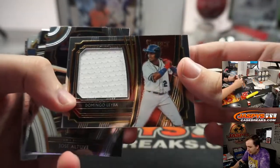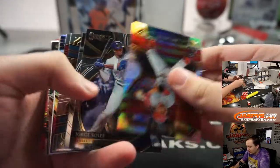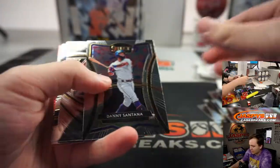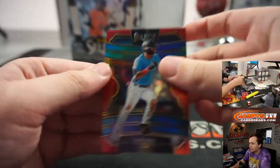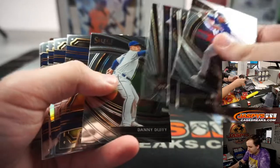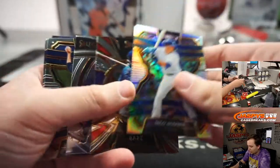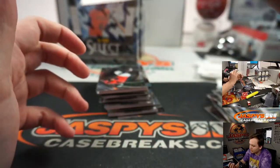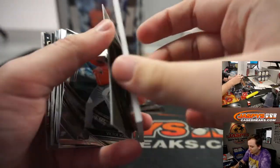There's Domingo Leyva, rookie relic for the Diamondbacks. That's Arthur. Sandy Alcantara. There's Isan Diaz, number 199, red. Select Stars McTrout. Nico Horner. Trent Grisham, hot rookies. Paul Goldschmidt, 101 for the Cardinals.